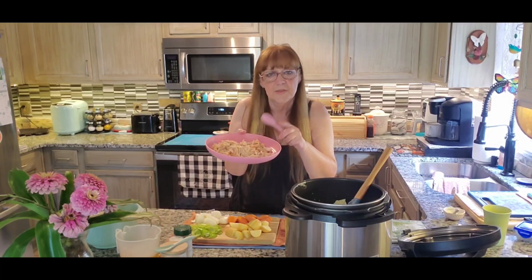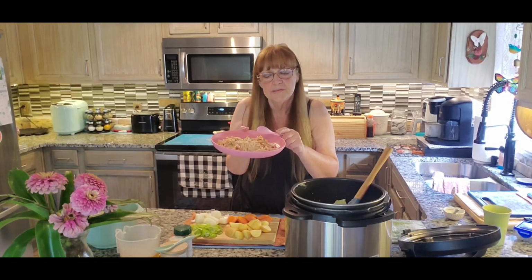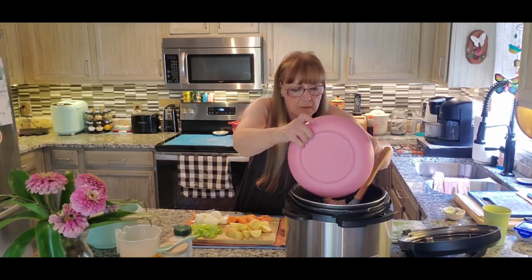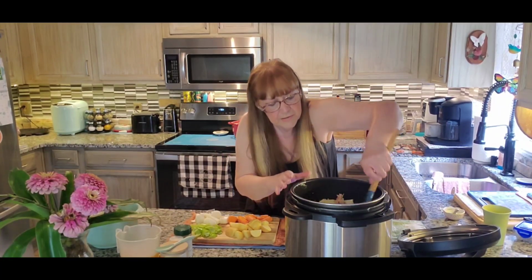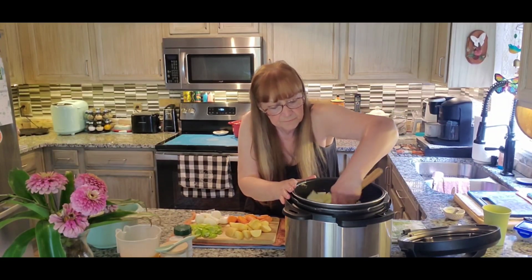Like I said, this is like 1/3 of a loin, which, if I had to guesstimate, I'm going to say is probably about 12 ounces, 15 ounces. So let's get rid of that. Let's get that in there. Now it's starting to do a little bit of sauteing.